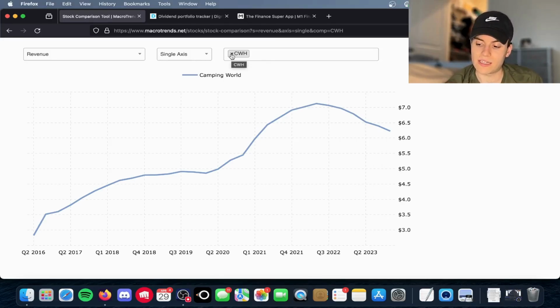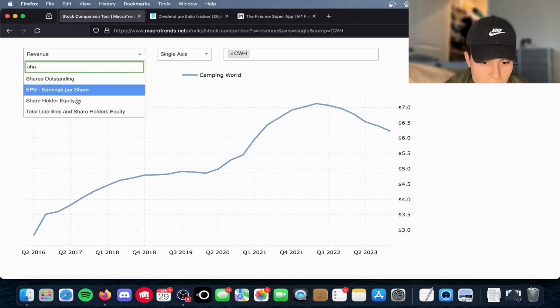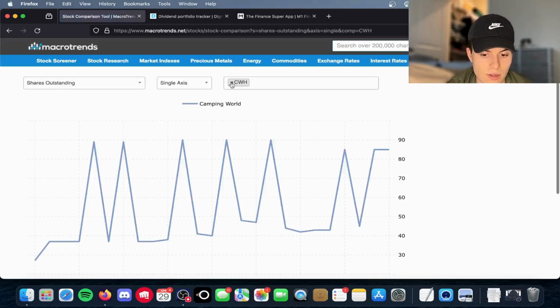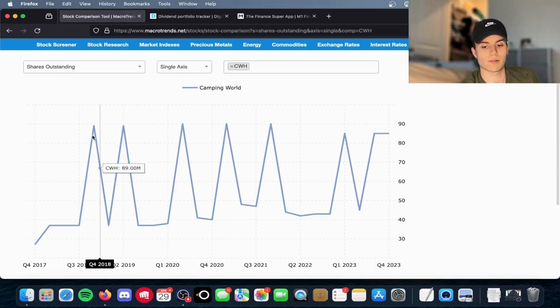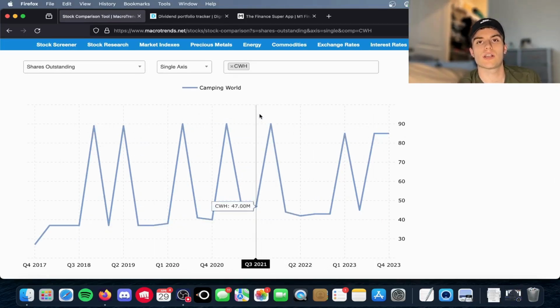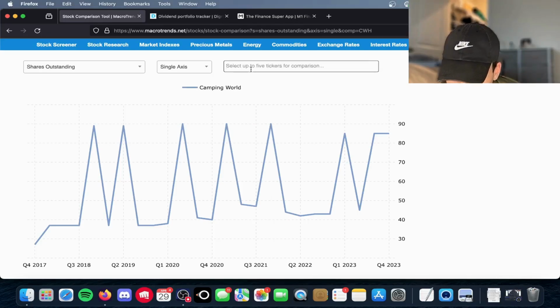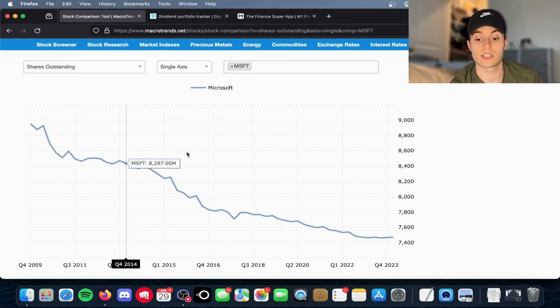And then we look at buybacks. So if we go to shares outstanding, and let's go to Camping World, right? This is the amount of shares in the market for Camping World. It's kind of the same, kind of stagnant. They're not diluting the shares, but they're not decreasing the amount on the market. But if we go to something like, let's do Microsoft. I believe they have a buyback. Yep, bingo. This is down, and it's good if it's down.